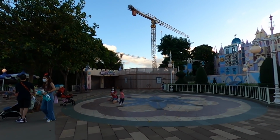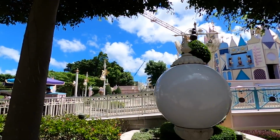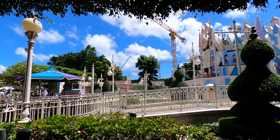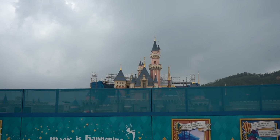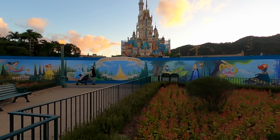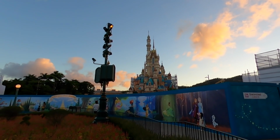Have I mentioned I'm excited for this? I mean, what am I not excited for? I get excited for everything. I cannot wait for Castle of Magical Dreams to open. It's been a long time coming, and it's been really fun to see the progress of that castle as it went from Sleeping Beauty Castle to the Castle of Magical Dreams. It's supposed to open sometime this fall.